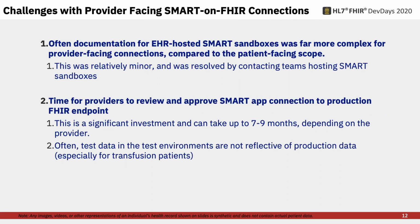The other, the biggest challenge, was time for providers to review and approve smart app connections to their production FHIR endpoint. This is a significant investment that can take up to 7 to 9 months, depending on the provider, and often using test data and test environments instead of connecting to the provider production systems are not necessarily reflective of real production level data, especially for the types of patients we're interested in, like transfusions.